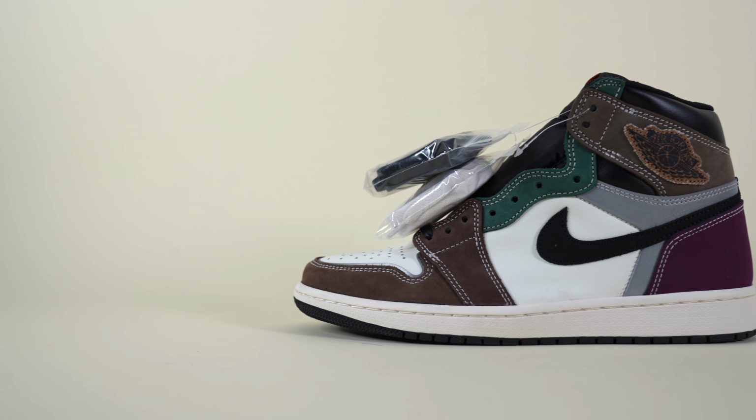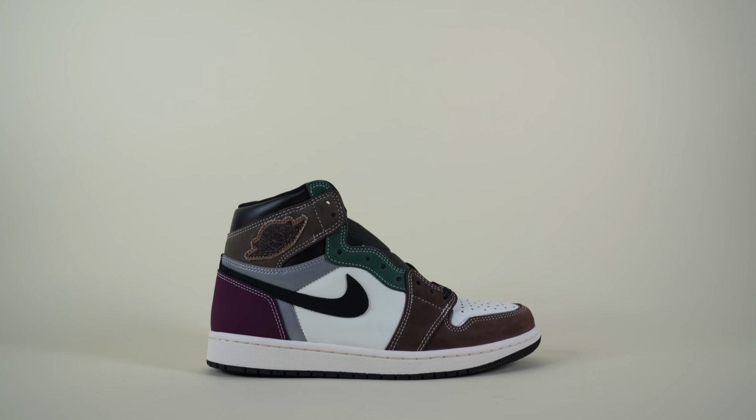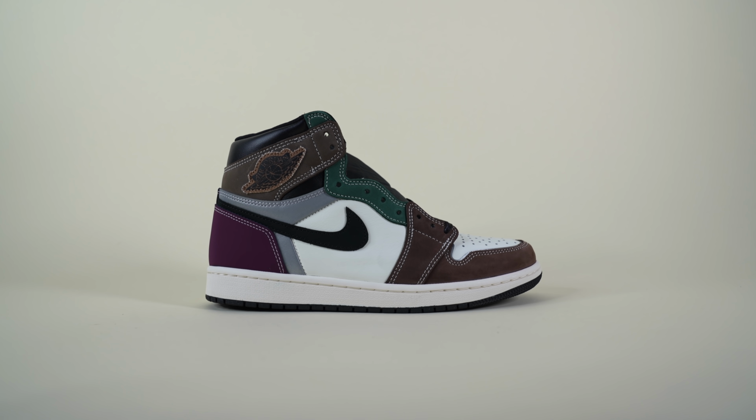They do smell nice and new, which I love, and they come with the extra laces attached. Of course they would, why wouldn't they? But a solid pair of Air Jordan 1s. Again, I think I grabbed these for $170. And let's get to the final pair of shoes. Now, this is a pair of shoes that I bought off eBay. I'm not gonna ruin the surprise for you guys, but it is another pair of Jordan 1s.